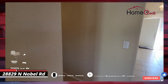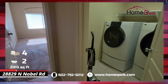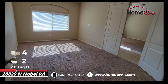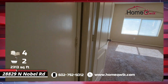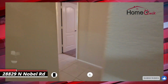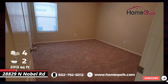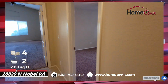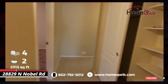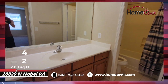Big pantry as well. Bedroom from the opposite doorway, and our garage. Bedroom number 2. Bedroom number 3. Storage across the hall. Bathroom.